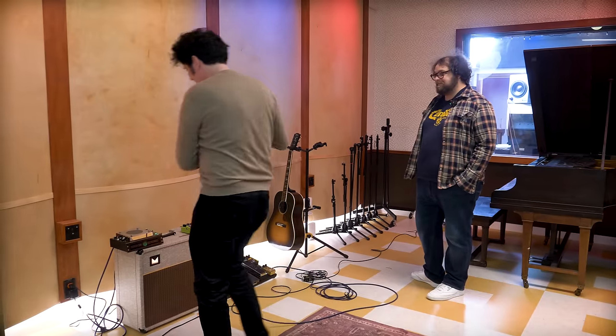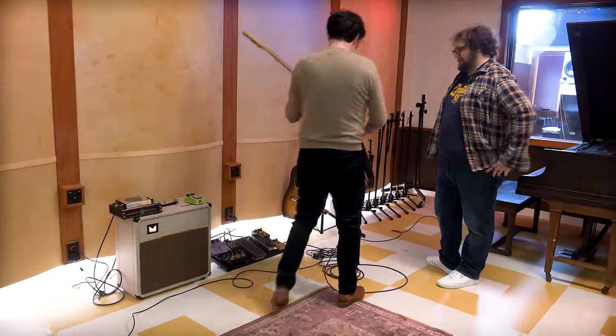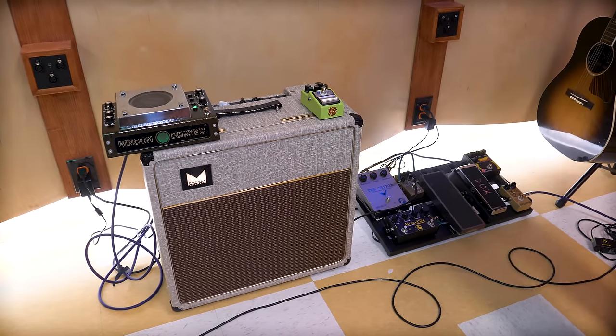That's a lot of fun. Yeah. So you just got this? Yeah. Gorgeous. I forgot about the Strat. It's really nice. Plays beautifully. So great. This little Morgan sounds gorgeous.